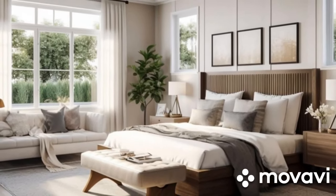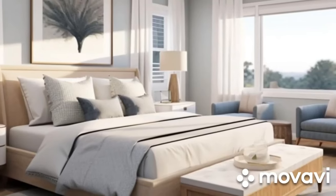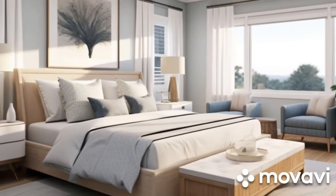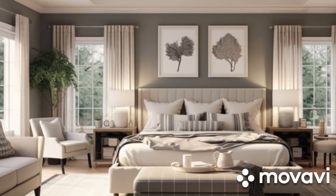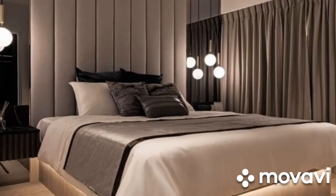Larger plants like fiddle leaf figs or rubber plants can make a bold statement and fill empty corners, adding height and visual interest to the room. Consider the lighting conditions of your bedroom when selecting plants to ensure they thrive. Hanging planters or wall-mounted plant holders can also be a great way to incorporate greenery without taking up floor space.